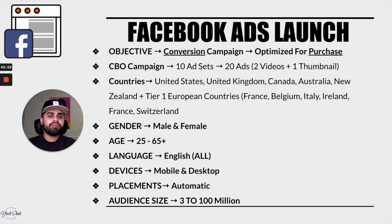My rule of thumb is that if you have a product that has a selling price of $30 or below, start out with a CBO campaign because you can usually get away with a lower cost per acquisition or cost per purchase. And that's because with CBO, certain ad sets are spending way more, certain ad sets are spending way less, so on and so forth. So just to be safe, I only utilize CBO when my product selling price is $30 or $35 or less.